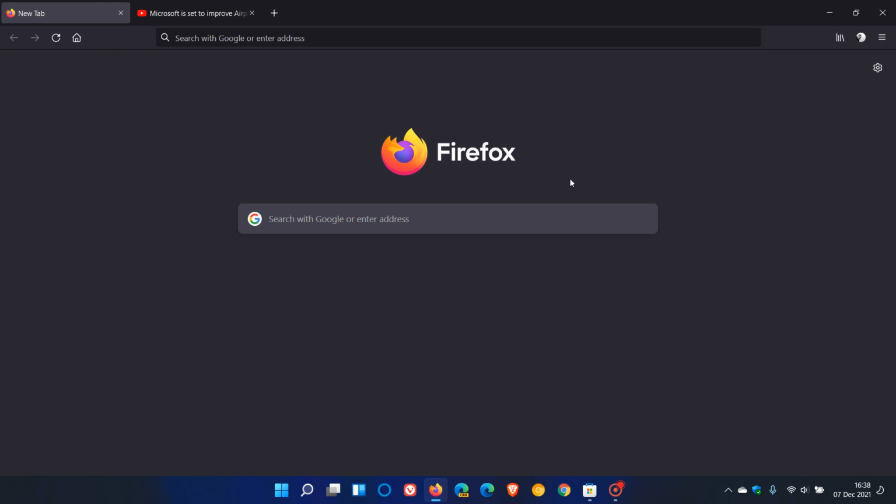The latest version of the Firefox web browser, version 95, is now rolling out. This latest release started rolling out a short while ago, today on the 7th of December 2021. Version 95 includes some new features, various stability improvements, and some bug fixes, and of course, those all-important security fixes which roll out in every version update to the Firefox web browser.